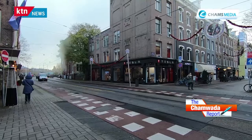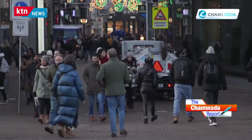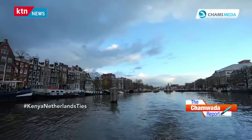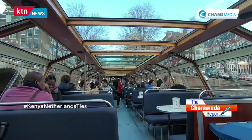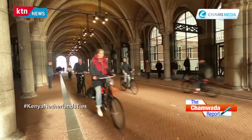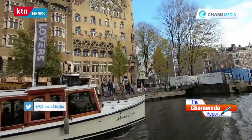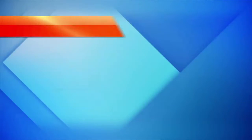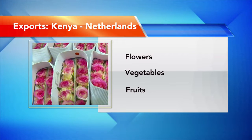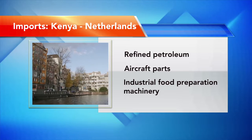The Netherlands, a country in northwestern Europe, has a population of about 17 million people, all living within a total area of roughly 41,500 square kilometers, making it one of the most densely populated countries in the world. Netherlands has been Kenya's largest export market in Europe for the last 5 years and among top 5 globally. Leading export products include flowers, vegetables and fruits, while imports include refined petroleum, aircraft parts, industrial food preparation, machinery, among others.